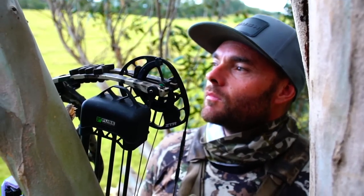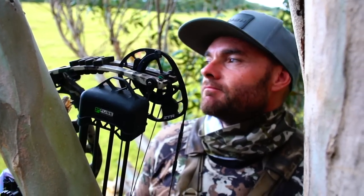Well, we had all those deer at like 60 yards and the wind switched. And as soon as it did, they barked. Kind of came from the direction that they came out at. So they're a little nervous.